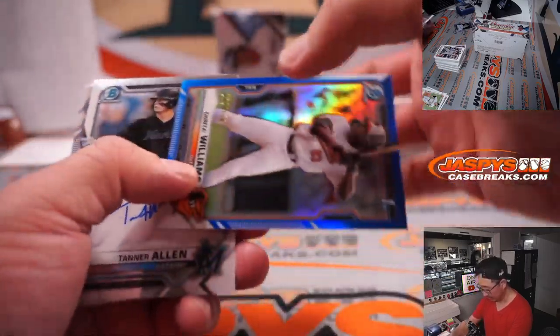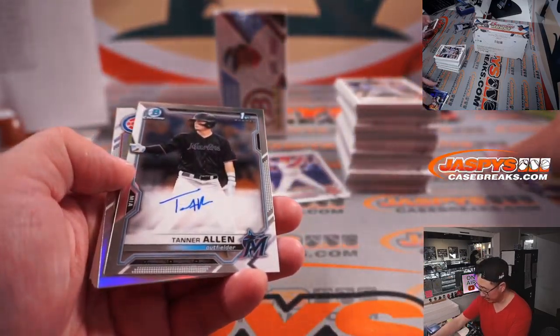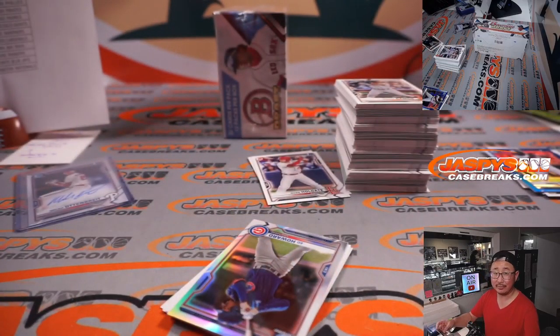There's Dante Williams, blue, refractor, chrome refractor to 150, and Tanner Allen for Kevin and the Fish.